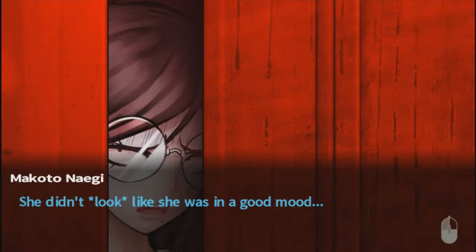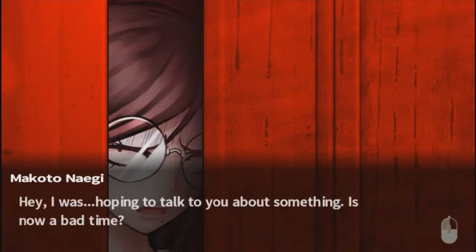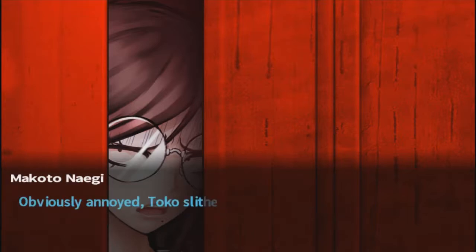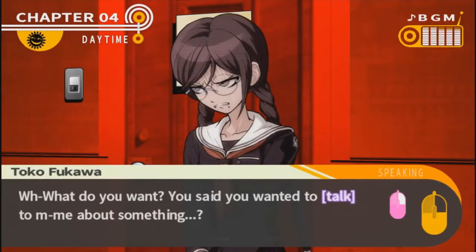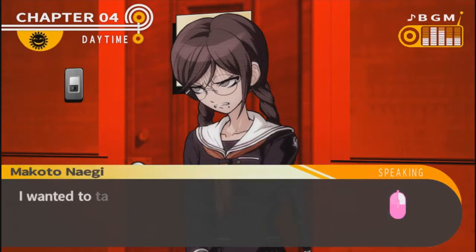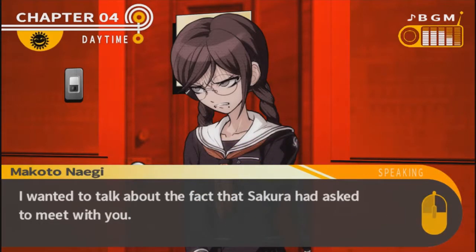She didn't look like she was in a good mood. Hey, I was hoping to talk to you about something. Is now a bad time? Obviously annoyed, Toko slithered out into the hall. What do you want? You said you wanted to talk to me about something? I wanted to talk to you about the fact that Sakura had asked to meet with you.